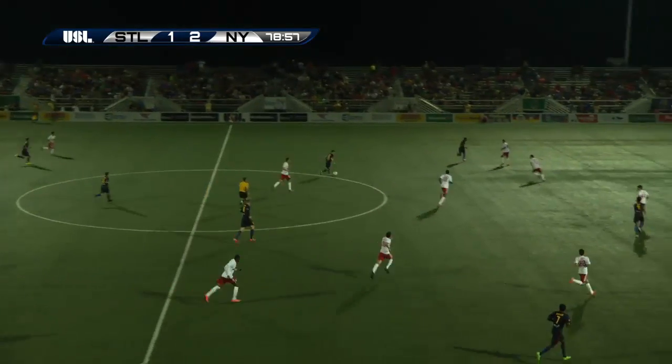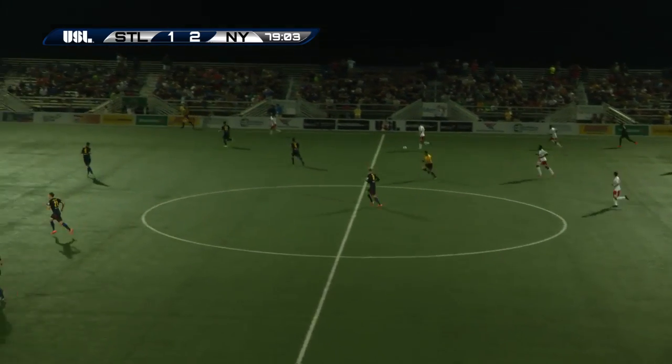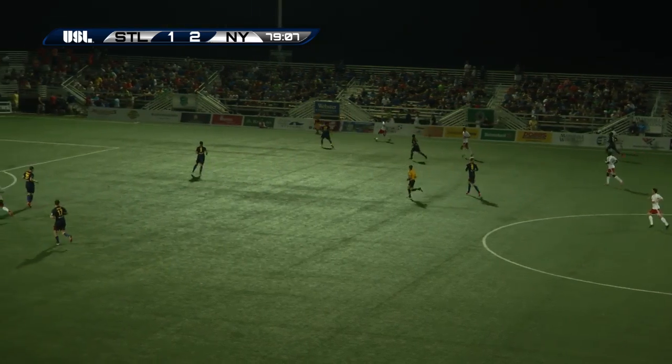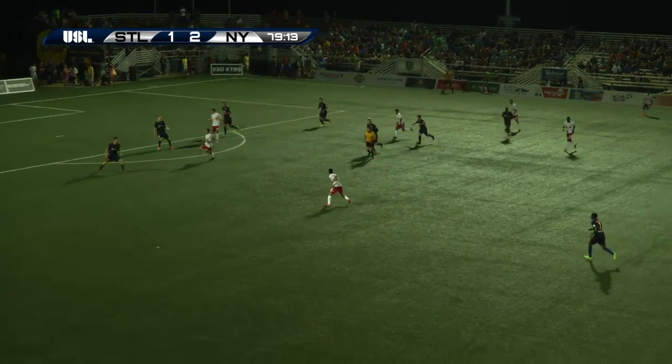Ambersley picks it up at midfield for St. Louis. Ambersley with some room, and it's knocked away as he goes over the top of the New York defender. That was McLaws. Good running there by Ambersley. Just showed too much of that ball to the last defender. We're into the 80th minute here at Worldwide Technology Soccer Park.